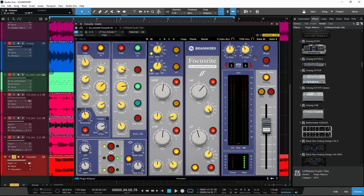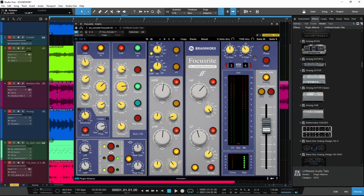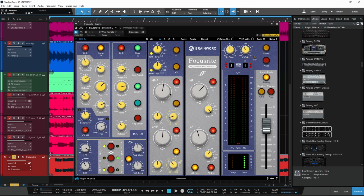All right, then another biggie here. Now we have the Focusrite, the BX Console Focusrite SC. Of course, this is a channel strip plugin. So we have things like compression, gating, or expanding. We got filters in here. We got EQ in here. Again, something that you might want to put across every channel in your track to mix in sort of an analog way. Again, this is based off the actual hardware. They even have TMT in here, tolerance modeling technology.